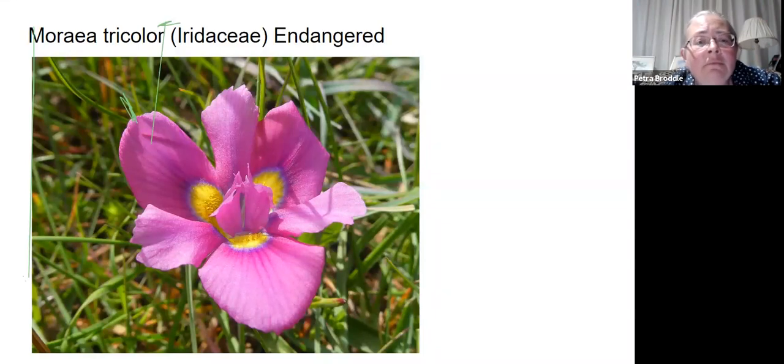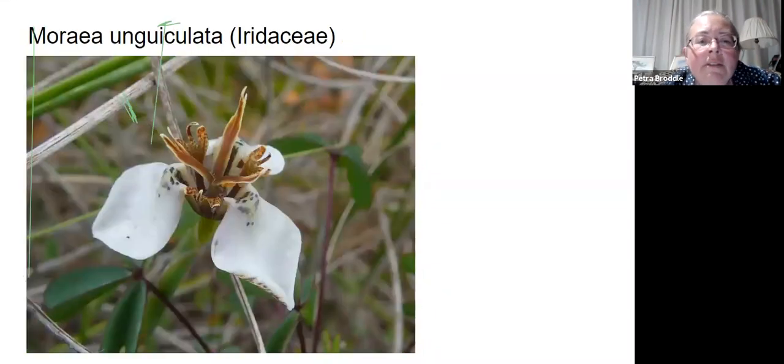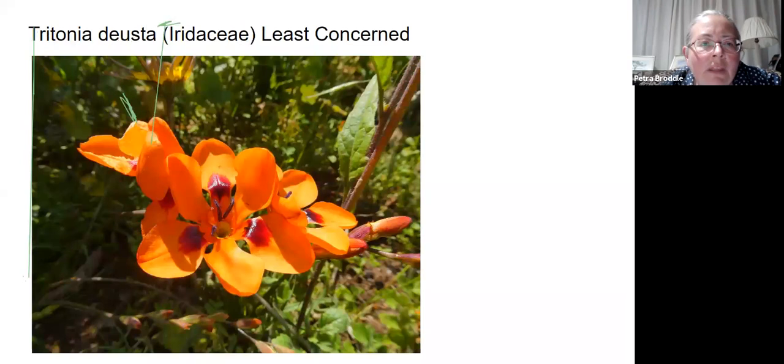Very striking. And then this is another Moraea, also quite small, 2 to 3 centimeters in diameter, but it's got these very unusual flower parts. If you look closely, you can see all sorts of things happening. If it's bright and gaudy, I like to look at it. Here's something very orange. It's a Tritonia. It grows in the Renosterveld.